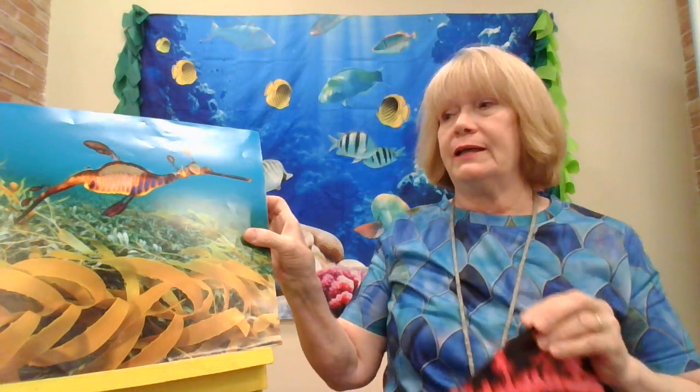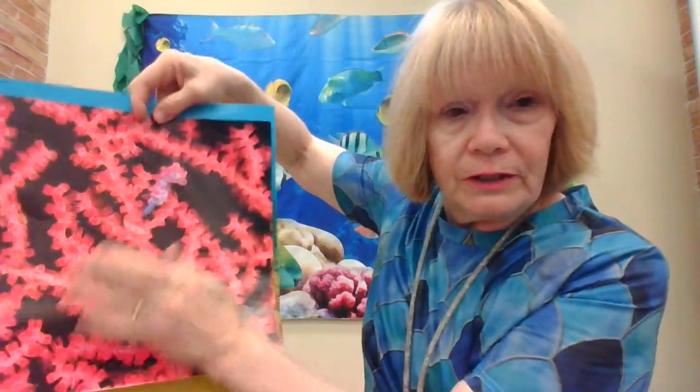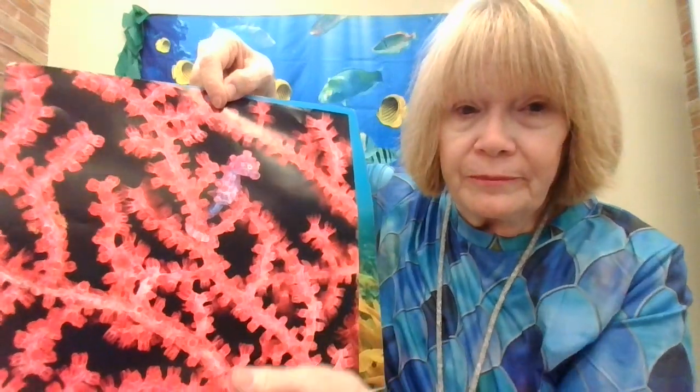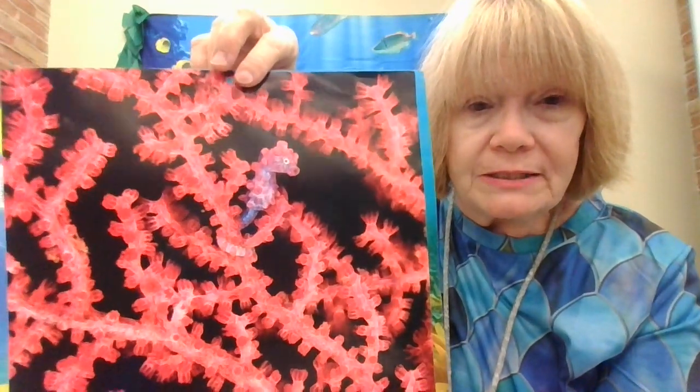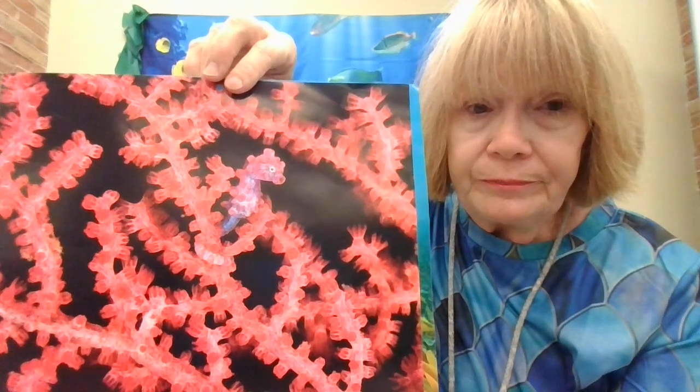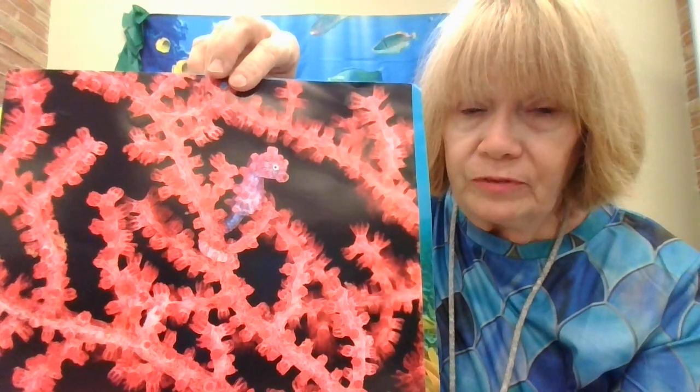This is a seahorse, and he is so well camouflaged. I'm not sure you're going to be able to find him. Can you see him? Yep, there he is right there. He's almost exactly the same color as that coral that he's hiding in. He's very, very well camouflaged.